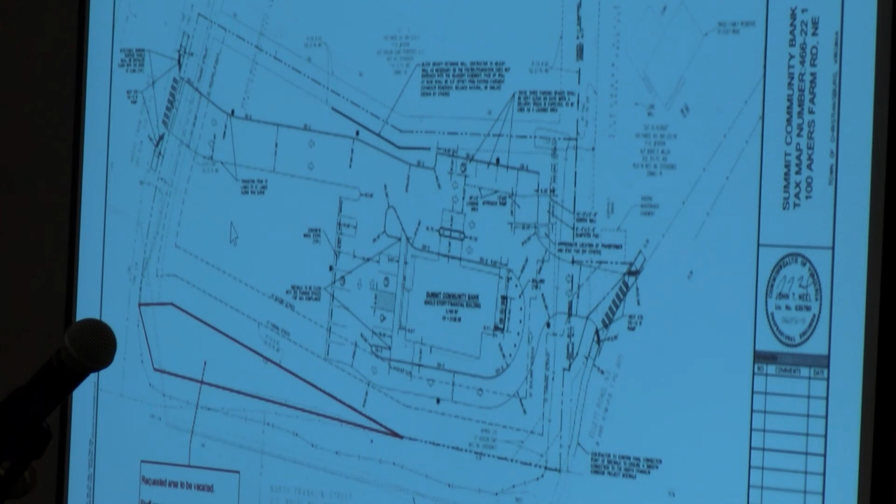There is an existing PUE and DE that runs there. Within the portion requesting to be vacated, there are a number of utilities. We do have a stormwater drain that comes through towards the entrance of the property, and there is also a ditch. So the ordinance as currently written would still retain public utility easements and drainage easements over this section.